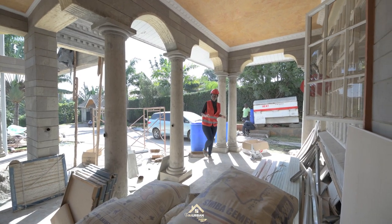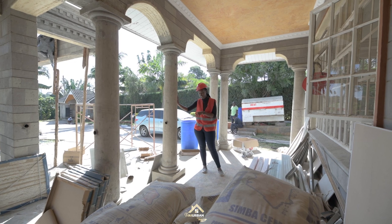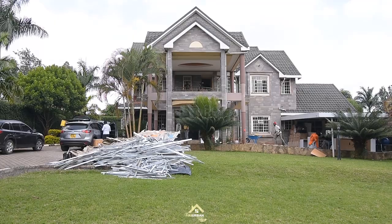So with all the columns that you can see in this section, they were initially very plain and didn't have much going on. So the simple reshaping and the addition of the details to the base and to the top makes them feel so much more elegant.